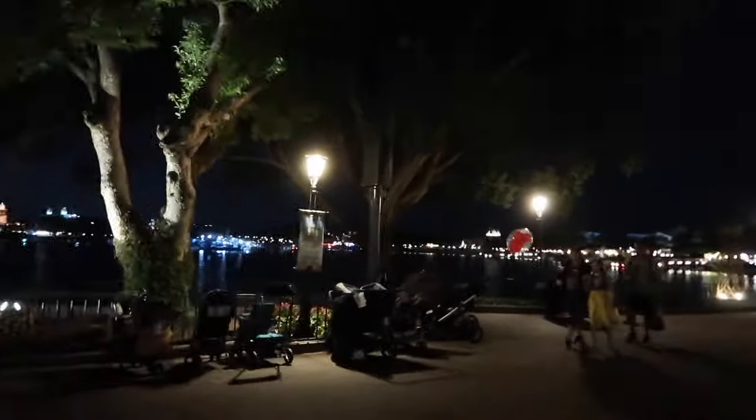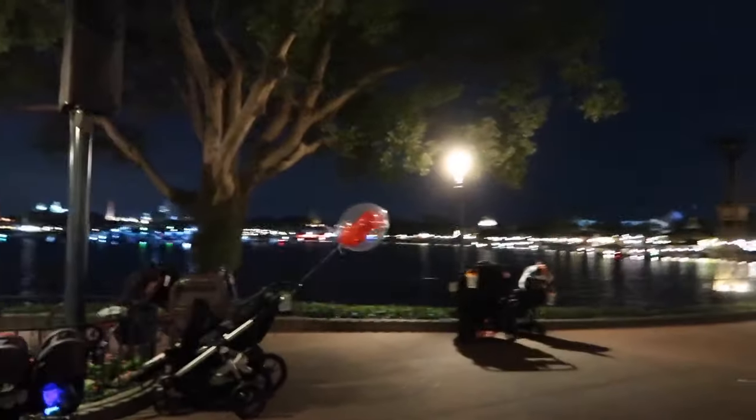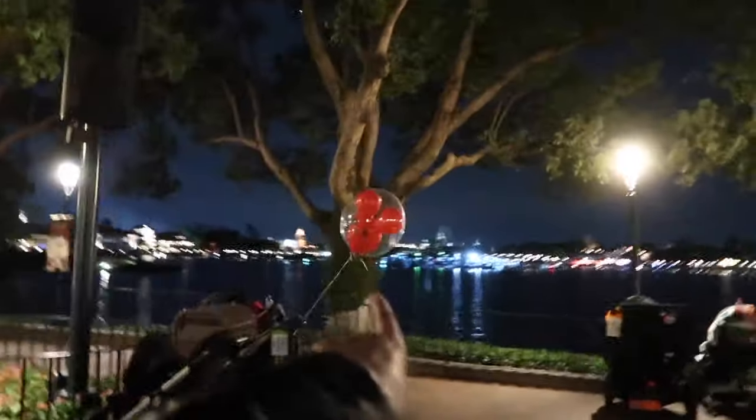It's 10 o'clock on the dot. We have vacated from Frozen Ever After and are headed to Remy's Ratatouille Adventure, which is directly across the lake. We are, of course, not going to swim there. We're going to walk. Apparently, it has a 25-minute wait. So as soon as that's done, we are going to leave.